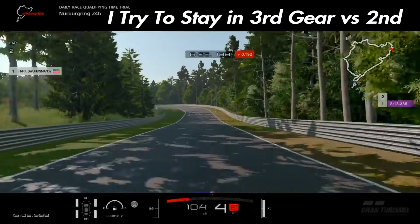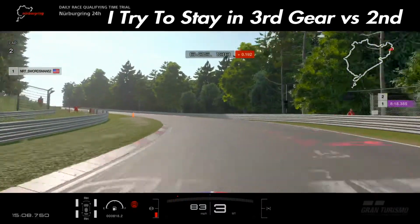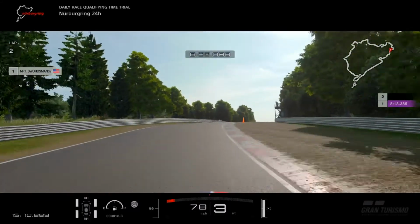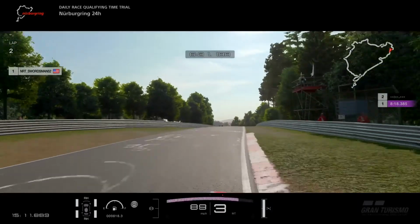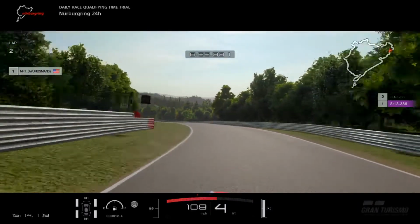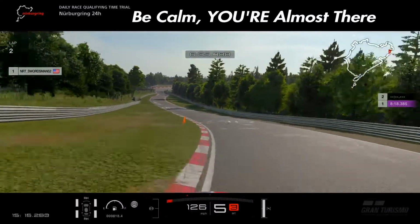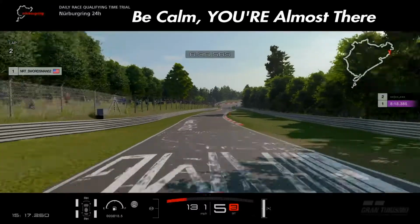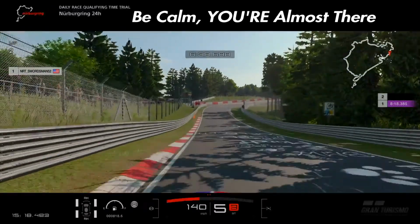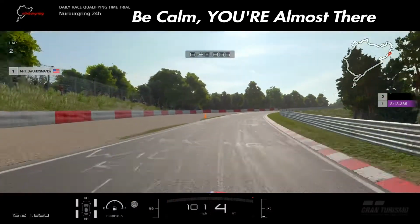Unlike some of the other tracks that we see here on the daily races on FIA, tracks that are perhaps a little bit more flat and have a little bit more width to them, we do want to use up the majority of the track, but we certainly don't want to risk going off. Alright, once again, reiterating, be calm, because you're almost there.